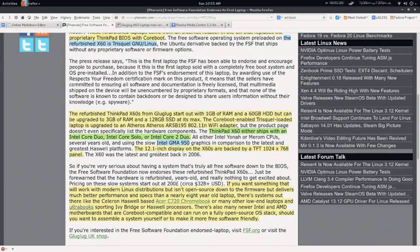The refurbished ThinkPad X60s start out with 1 gigabyte of RAM and a 60 gigabyte hard drive, and can be upgraded to a maximum of 3 gigabytes of RAM and a 128 gigabyte SSD. The Coreboot-enabled Trisquel laptop is upgraded with an Atheros AR5B95 802.11n Wi-Fi adapter. The ThinkPad X60 ships with either an Intel Core Duo or an Intel Core Solo, or if you're really a baller, an Intel Core 2 Duo. The 12.1-inch display on the X60s is backed by a TFT 1024 by 768 panel.